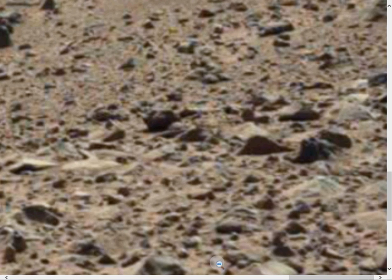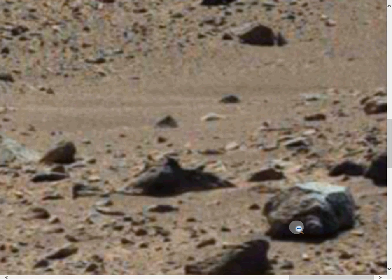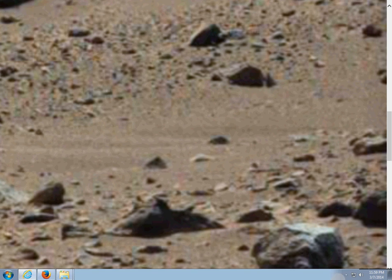I'm just irate over the quality of this. The picture is just horrible. There's blurring all over the place, there's manipulation, but you know, that's what NASA does. Here's some type of square block with, looks like, two eyes, really. That's kind of what I see. And let's get to the good stuff.